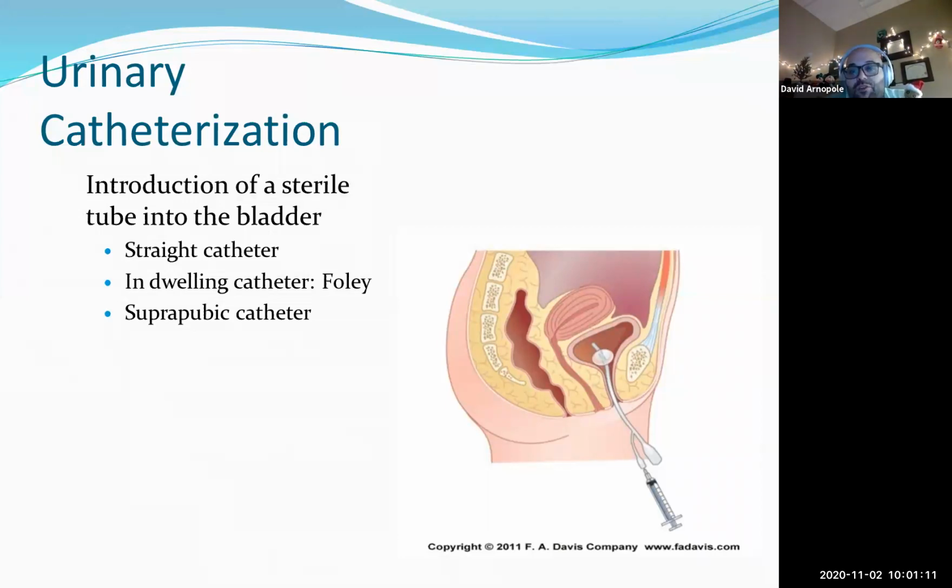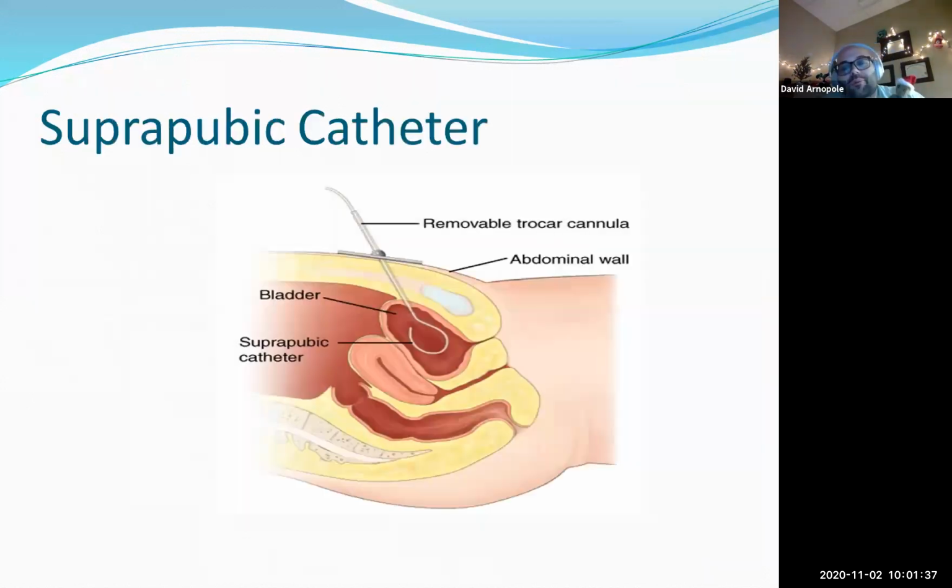Can you tell me the two positions a female can be in? Supine, S-U-P-I-N-E. Oh, Coude, C-O-U-D-E, with the little accent above the E. I always forget that. So dorsal recumbent is how a female, yep, there's one. Dorsal recumbent and Sims side-lying. Those are the two positions a female can be in for catheterization. Here's an image of your suprapubic. Again, it is a surgical placement.